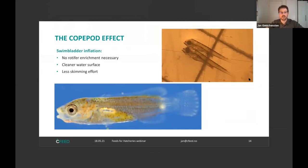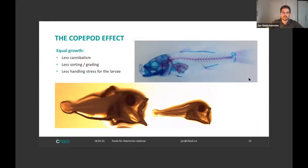I already touched shortly on the swim bladder inflation. By the fact that you don't need to enrich the copepods, the copepods also cannot lose the enrichment into the larval tank. That results in a much cleaner larval culture, a much cleaner surface. This is good for the larvae to inflate the swim bladder, to gulp air, but also very good for the operator, for the hatchery, by putting much less work into skimming effort. Another positive effect is a more equal growth.